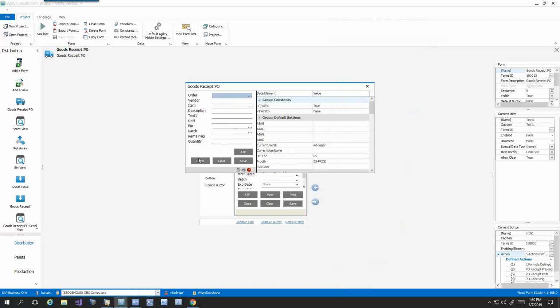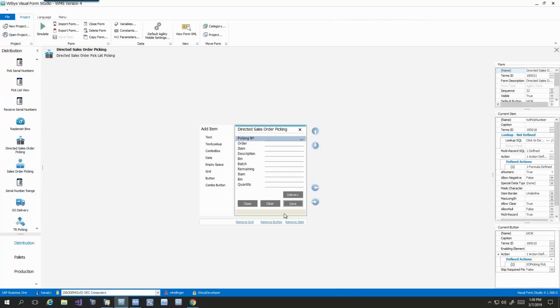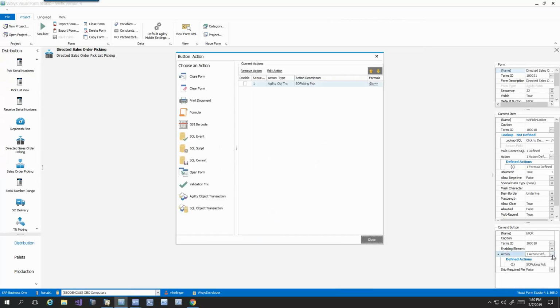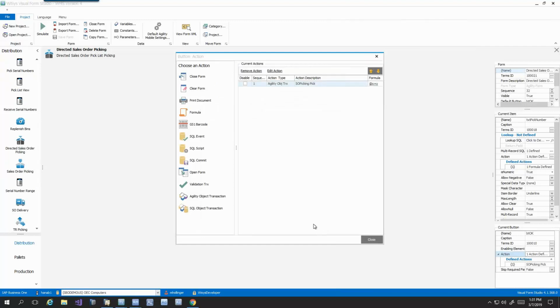So to answer that question about picking, if I come down to the picking process, this is what we've done for customers before. So the directed sales order picking process, when I click the save, when I actually do the saving process, it's going to pick. So I need to give it a doc entry, a line number, and the quantity. And so that's going to update the pick in B1.